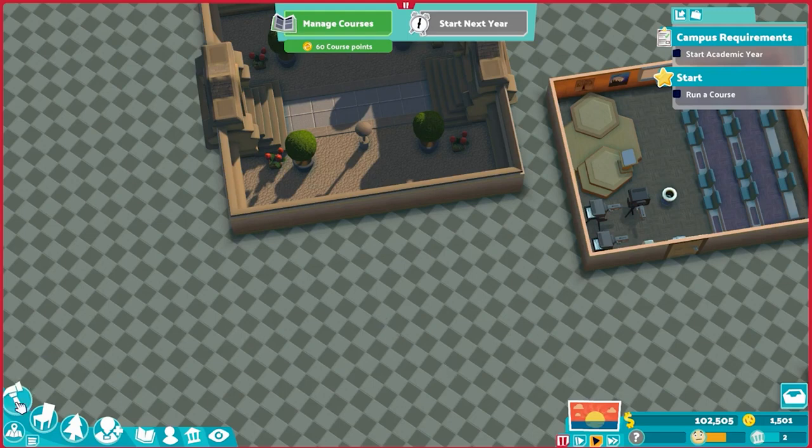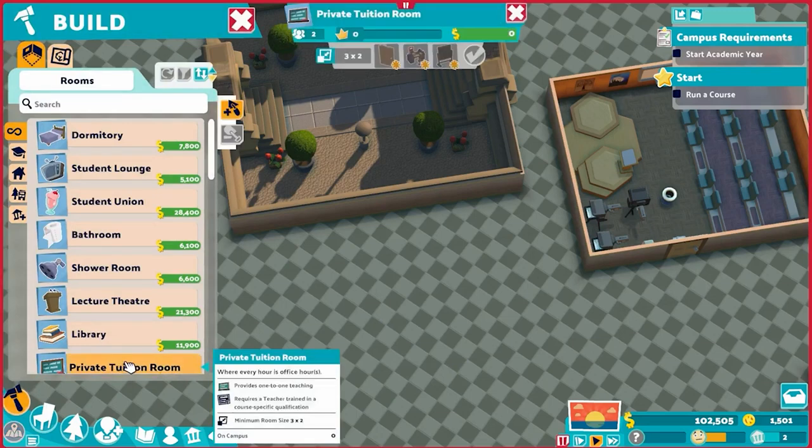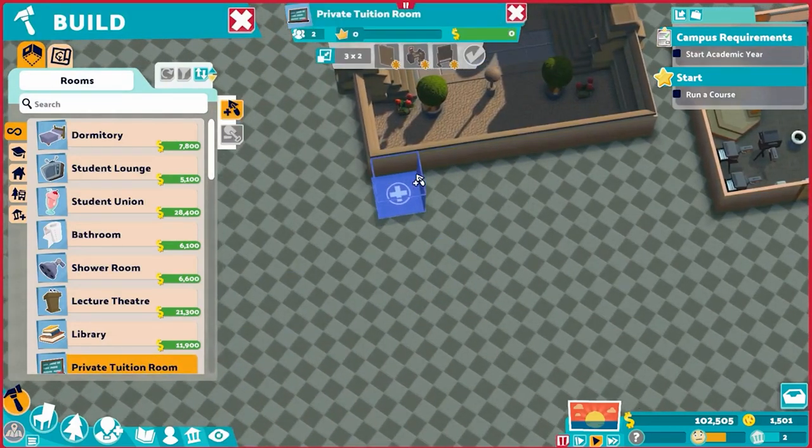Today, we're going to cover a little room known as the Private Tuition Room. This room is where your students, who might be a little bit behind the curve, can get some one-on-one attention with a professor.